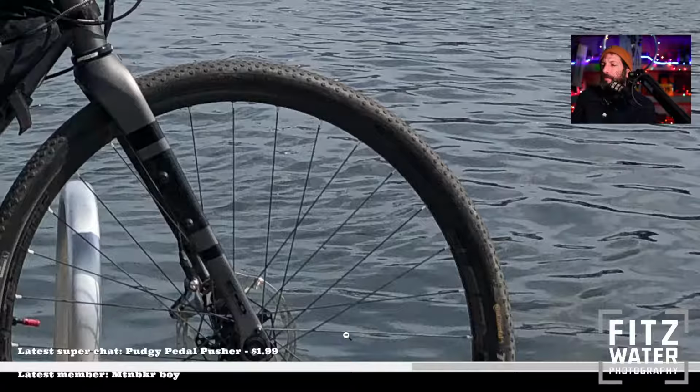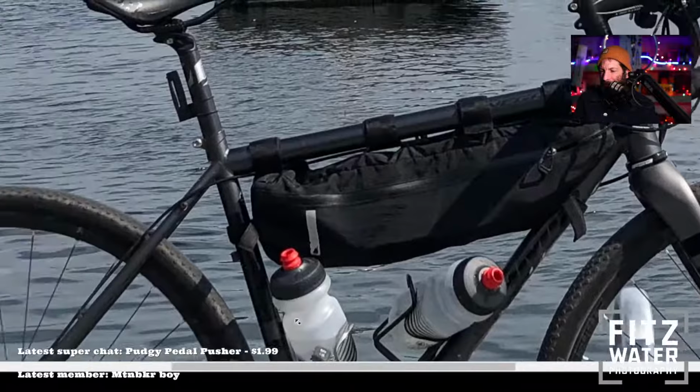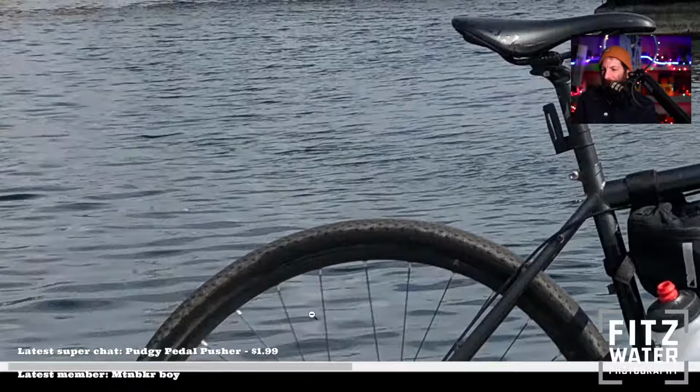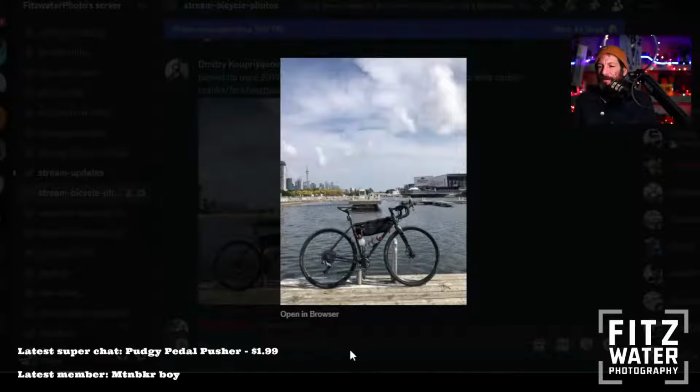Oh, it's the same as the one you had too, Pudgy? Yeah, I thought so. Oh, he said, sorry, bike fell twice. Luckily not into the lake. Oh, yeah. Can you imagine putting your new-to-you bike up for a photo? Yeah, Terra Speed.